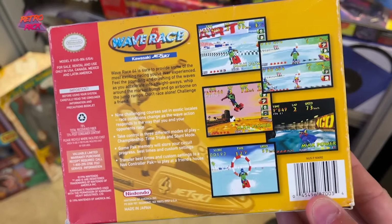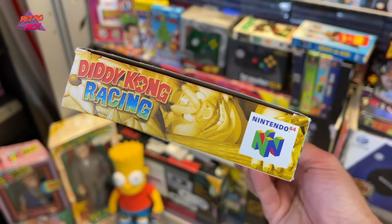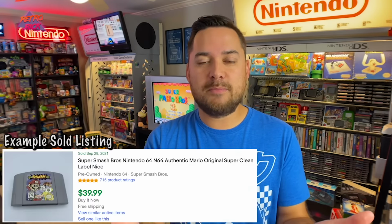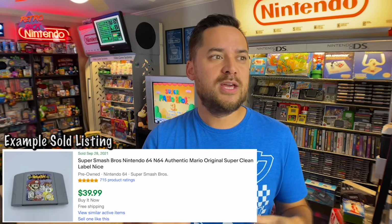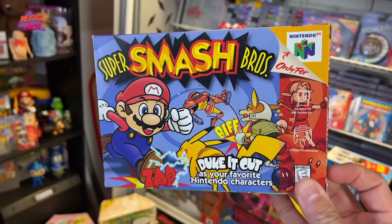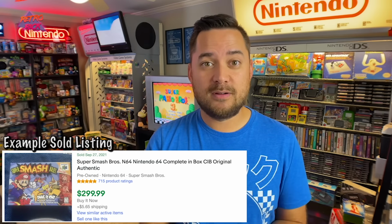We opened up the game, we got the game out, and then we trashed the box. The box is what's collectible. So to give you some perspective, take Super Smash Bros. Okay, about a $40 game on the N64, 35, 40 bucks. I haven't checked in a while. You add the box and the manual to that, you go from 40 to like 200, 250, even 300 if it's in good shape. From 40 to 250, it is crazy.